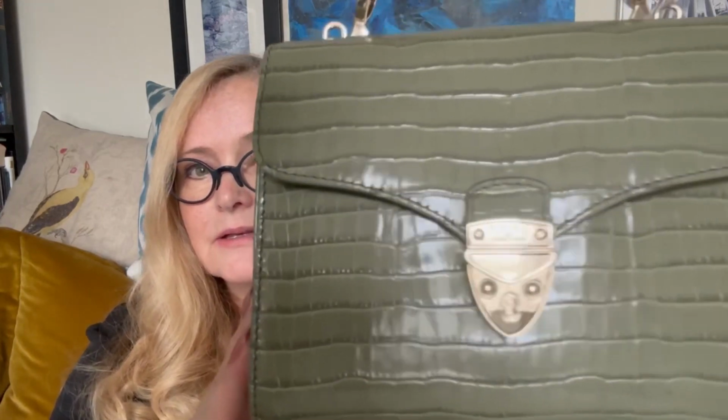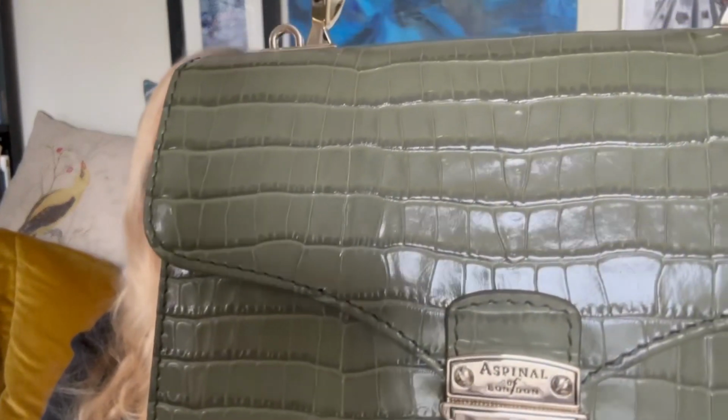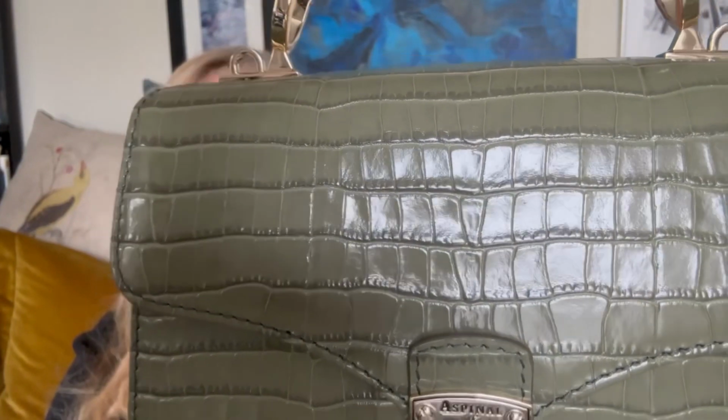So here you go. This is my first Aspinal of London Mayfair bag, and this is the mini size. And for a mini, I would say it is really, really roomy. It's a very good size, you guys. And you can see that it's in this kind of mock croc leather.